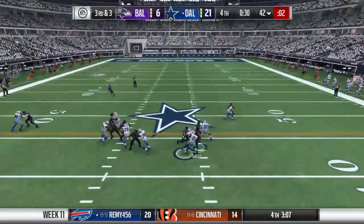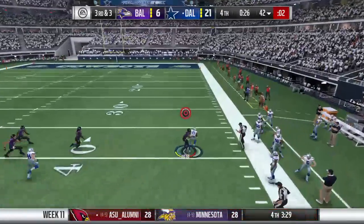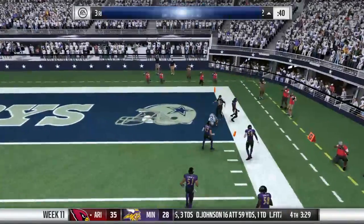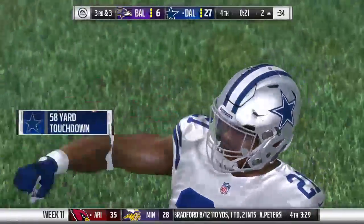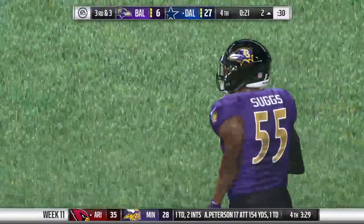On third down, Elliott. And a cutback right sideline. Evades the tackler, and now some space. Touchdown, Cowboys! Ezekiel Elliott with his second touchdown of the game, number 8 on the season. And the Cowboys will add on to their lead.